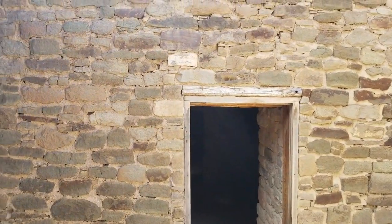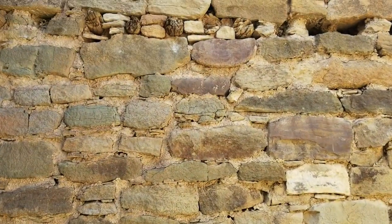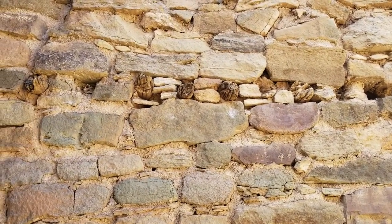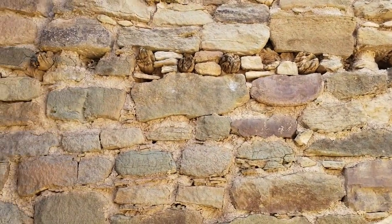You can also see some of the construction techniques. We saw it a little bit with some of the pillars in the big kiva. But here you can see some of the original wood that was used for structural support along with these rocks.